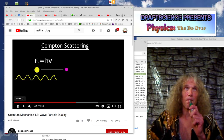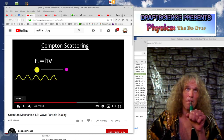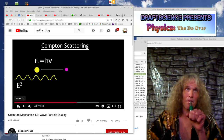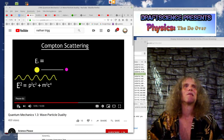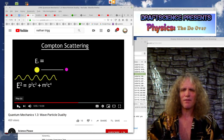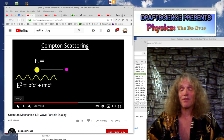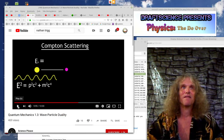In a special relativistic context, the total energy squared of a body of mass m and momentum p is given by the equation E squared equals p squared c squared plus m squared c to the 4. The incoming photon is massless, so it has energy e equal... So this is more nonsense, right? Because obviously if it's bent by gravity, it can't be massless. So that's another contradiction in their physics that makes absolutely no sense.